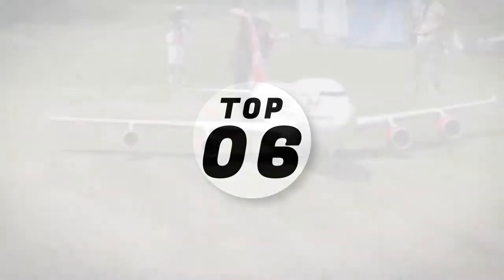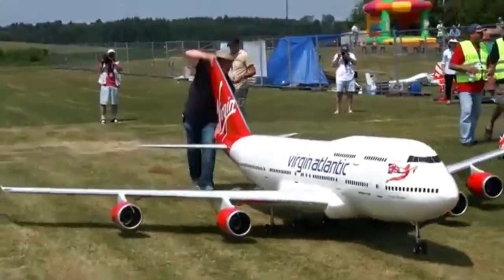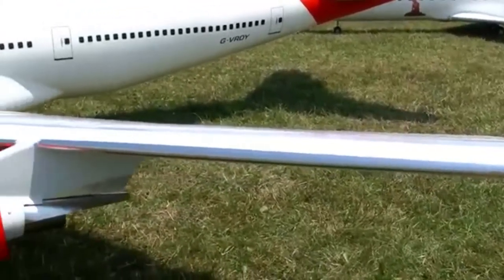Number 6 is another Boeing 747 by Virgin Atlantic with the nickname Pretty Woman.